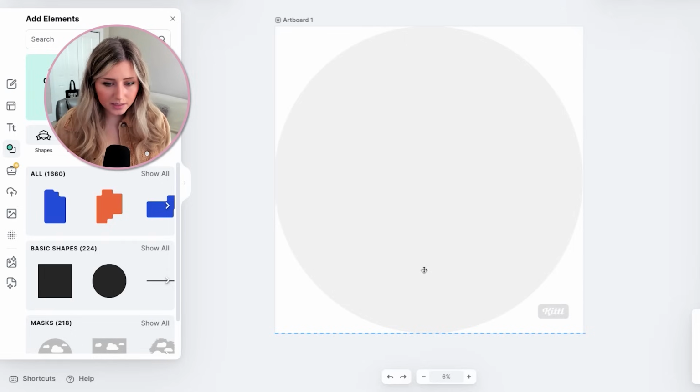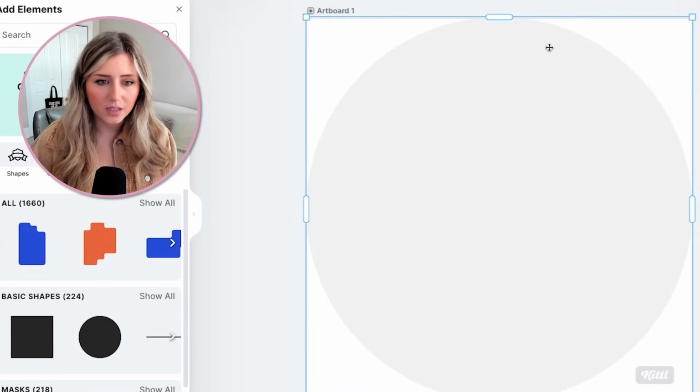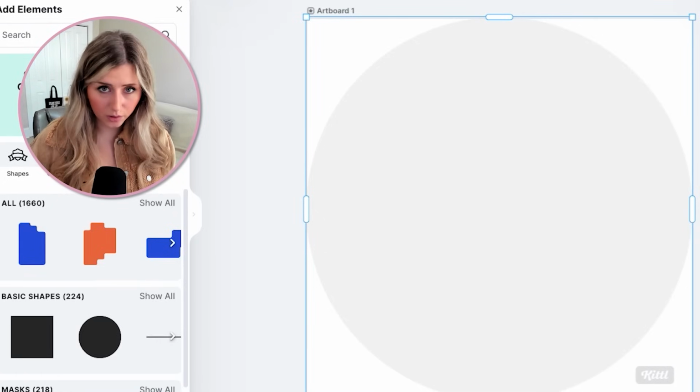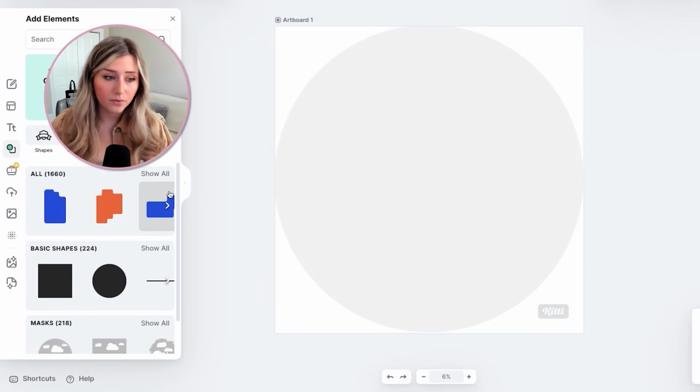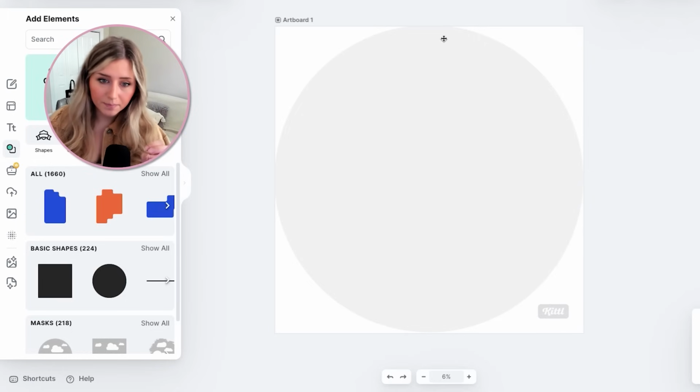Now, the circle inside the box doesn't have to be perfect. I will say I try to leave a little bit of wiggle room between. I don't ever put a design all the way to the border of where the circle is. So that's, again, a tip I have for those of you who are designing for ornaments. You do not want to have it immediately flushed against any area or any corner of the circle. So just keep that in mind as you're designing.